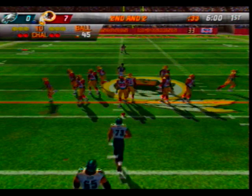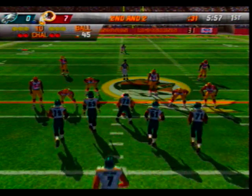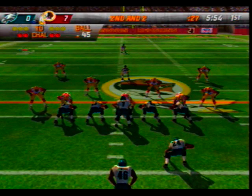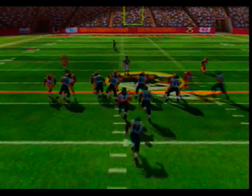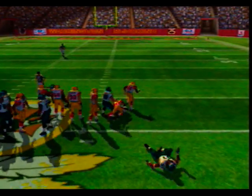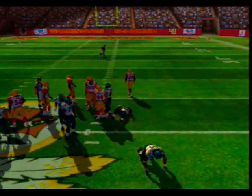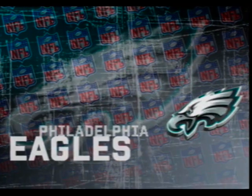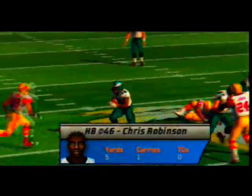Ball on their own 45-yard line. He gets the carry, spins away. Finley is there for the tackle. This is tough running here. Let's watch him as he gets through right here. He breaks a tackle and he keeps moving forward. I tell you, this guy's hard to bring down.